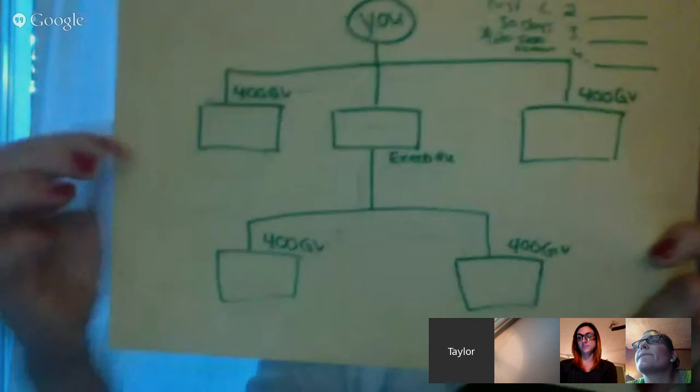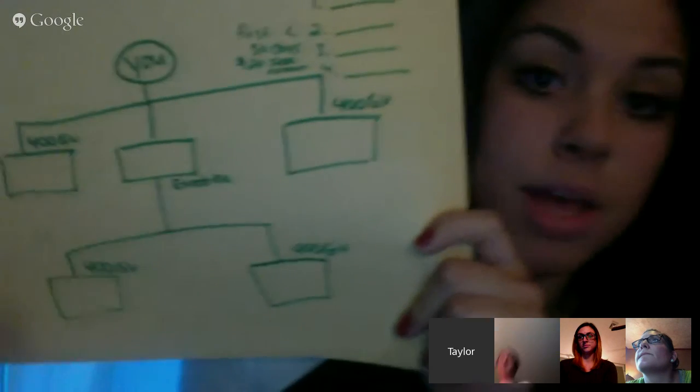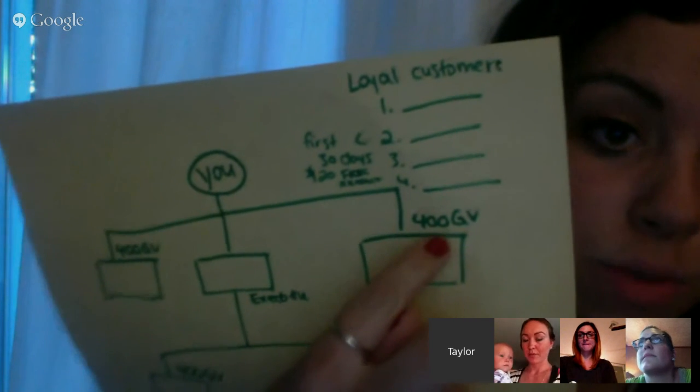So on the Ruby chart, you can see this spot, this spot, this spot, and this spot. So that's 4 of 5 people who need 400 GV. GV stands for group volume. Group volume comes from customers' orders, someone placing a personal order, or if this person has distributors under them, that's going to change and affect this person's group volume.